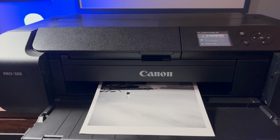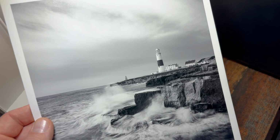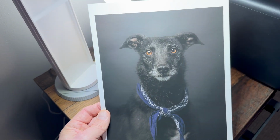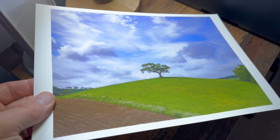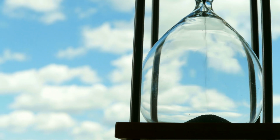So when PermaJet sent over these new heritage papers for me to try out, I was genuinely curious and excited to see the results I would get as they're from the heritage range. The word heritage immediately makes me think of art, not just a photograph, something that I want to last, something that will stand the test of time and that I would want to instantly impress.